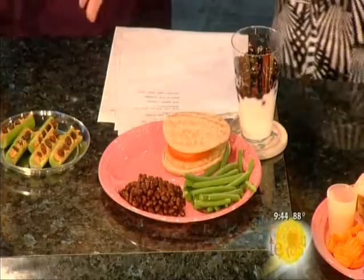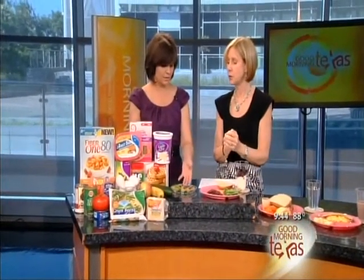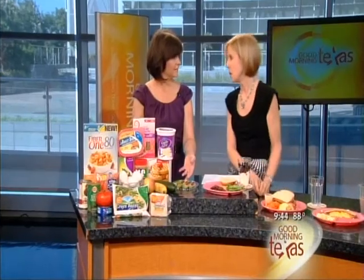And then snacks. I'm assuming they're still okay. You can incorporate that. We didn't have a vegetable at breakfast. I put that vegetable in snack. We have celery sticks with peanut butter, part of the protein, and then some raisins. And those are like ants on a log. Ants on a log. All right.